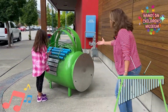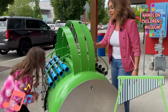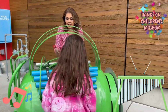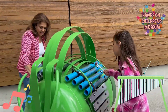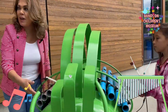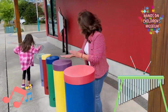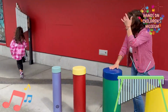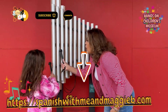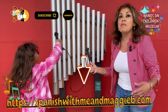And what is this? Look at this. ¿Qué es esto, Leilani? ¿Qué es? You can play music. Música. Wow. This is so much fun, friends. Look at this, Leilani. Mira, mira. Como tambores. Haces música. ¿Ya viste? And look at this, Leilani. What is this? Una marimba. Look at this. You can make music.